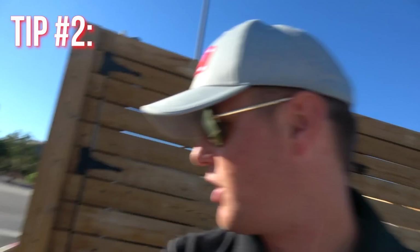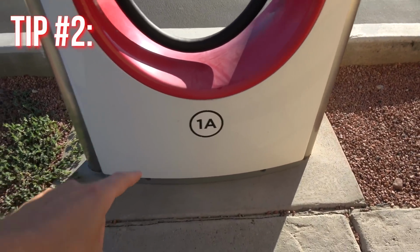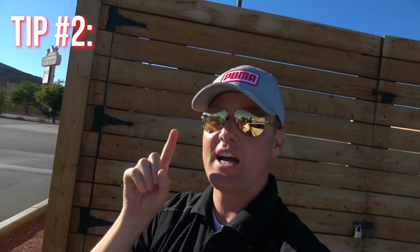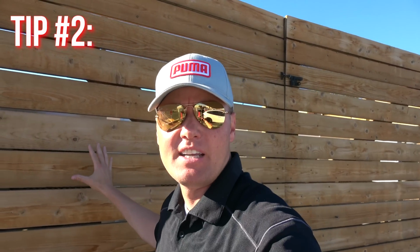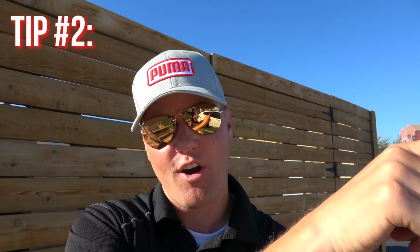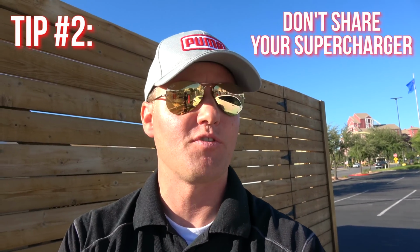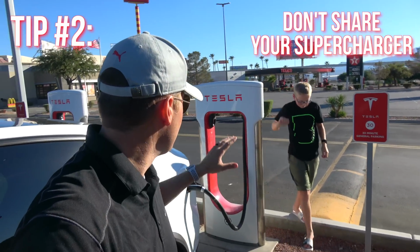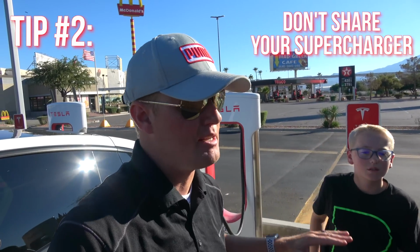If you look on the supercharger, there are numbers. This is 1A, this one's 2A. This black car over here is actually at 1B. So if I pull into 1B, this battery is gonna give priority to that car, and so 1A is gonna have a lower amperage out until that guy leaves or until his battery becomes full. And so you can literally cut your supercharging time in half. You go to a supercharger that doesn't have anybody there.